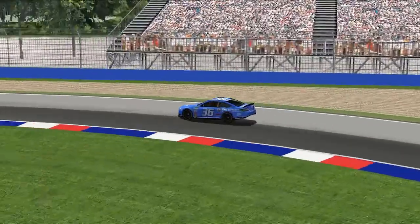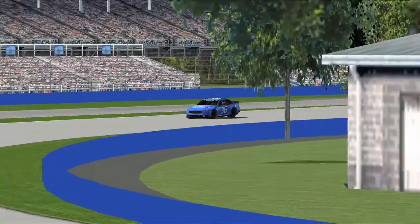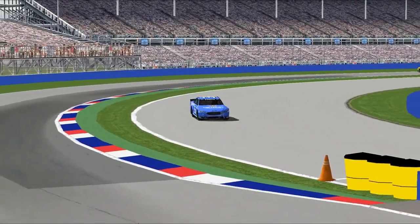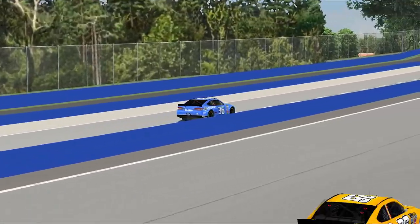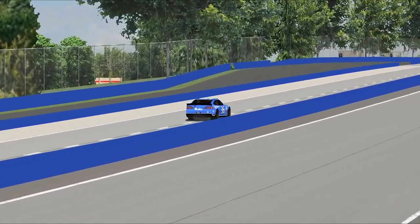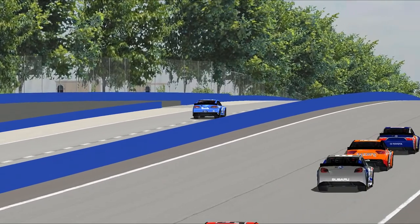Jason Trost has finally managed to pull away from Mikhail Dahlstrom, as Trost is going to come into pit lane for his singular stop that's going to be needed to make it on fuel. Dahlstrom elects to stay out an extra lap, it looks like, but Trost begins the pit cycle in the 36 car.